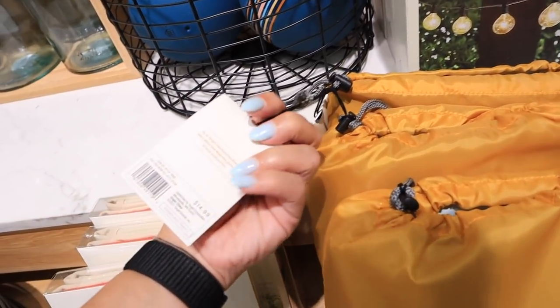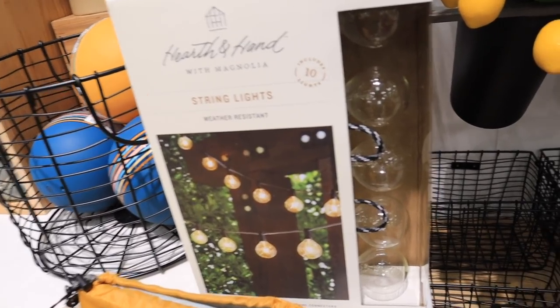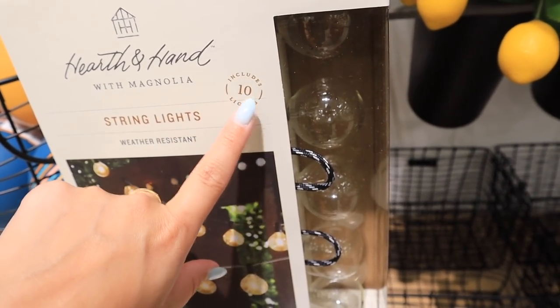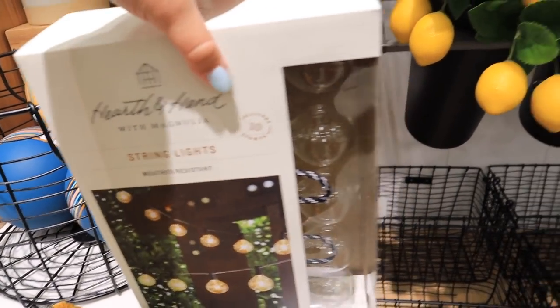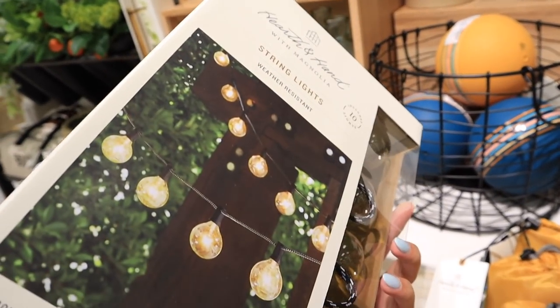So they have that for $14.99. They also have these really pretty string lights. They have kind of like a design on the string, if you can see. You do get 10 lights. They are water resistant, so you can use them indoor and outdoor. And you get the 10 lights for $14.99. We just put up string lights, so 10 lights for $14.99 is actually not bad at all.